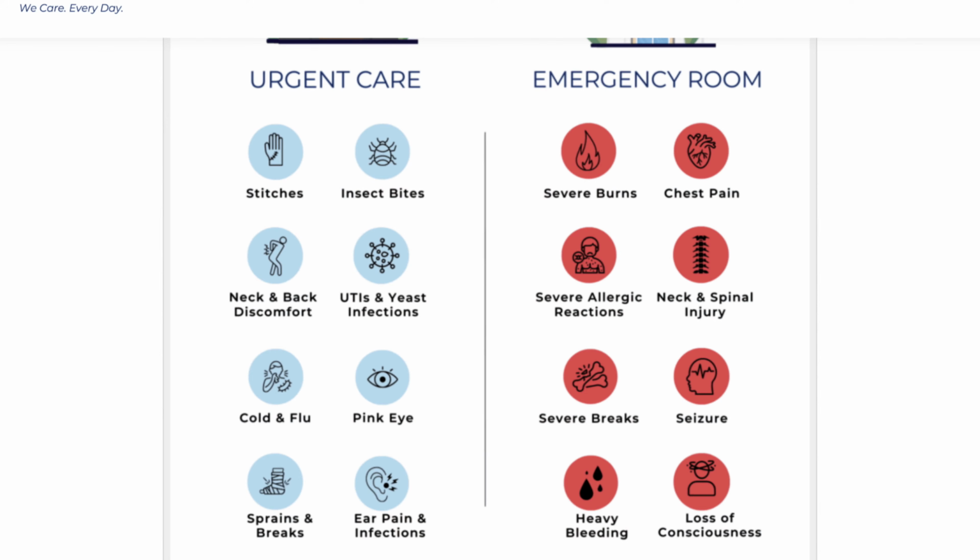This is a really handy chart from advergent.com, which is, of course, an urgent care. So they break down very conveniently what types of instances would take you to the urgent care versus the emergency room. So stitches, insect bites, neck and back discomfort, UTIs and yeast infections, cold and flu symptoms, pink eye, sprains and breaks, or ear pains and infections. Those are all things that you could go to the urgent care for.